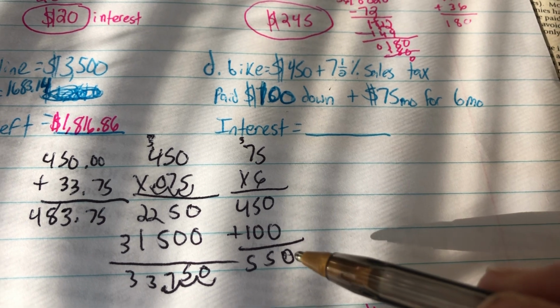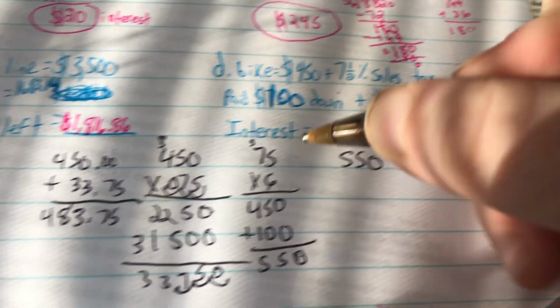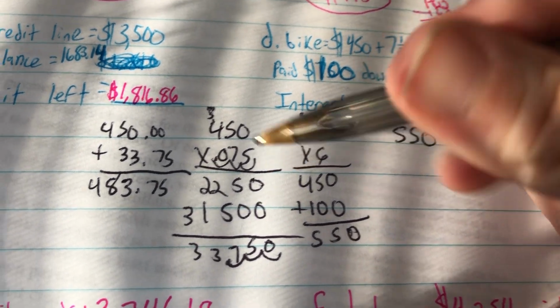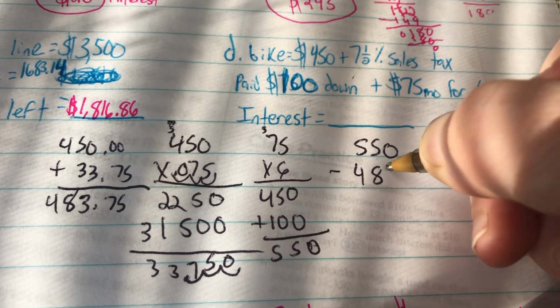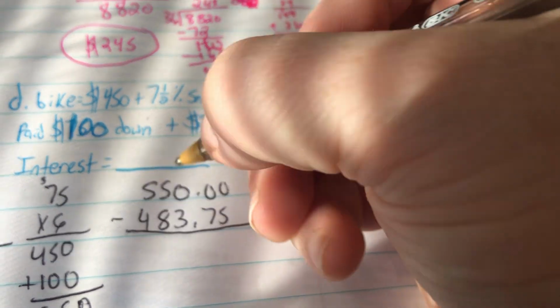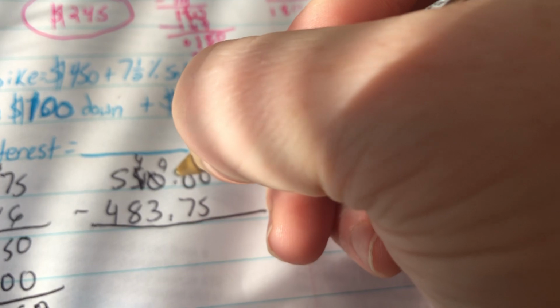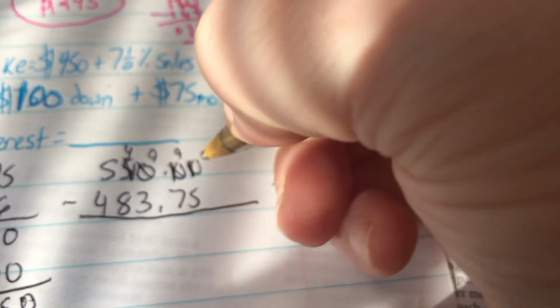Now it wants to know how much of that was interest. So we take how much they paid, and we subtract what it was supposed to have cost. So we subtract the 483.75. So I'm going to add a decimal, 2 zeros. Go over here and borrow, make that a 4. 10, 9, 10, 9, 10. Sorry, it's hard to see that.